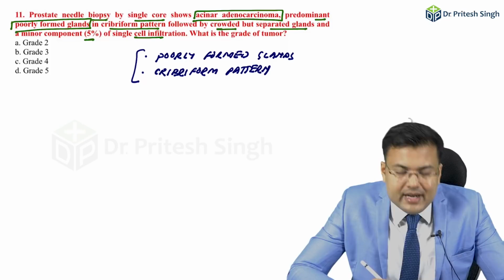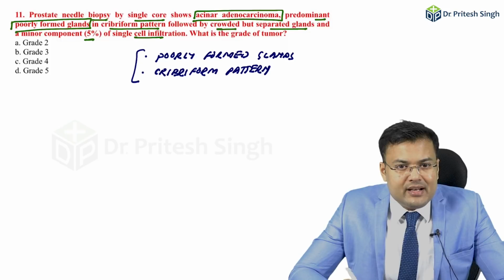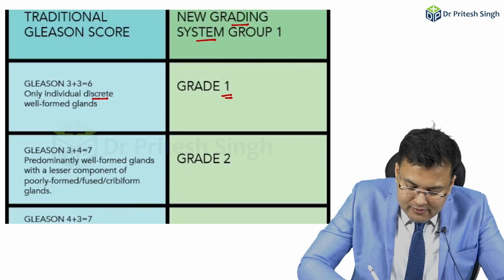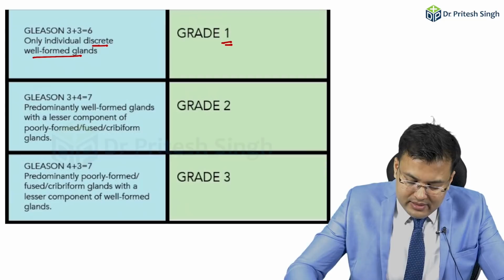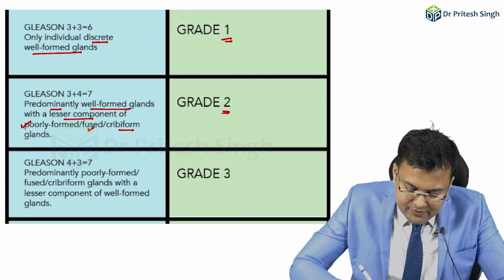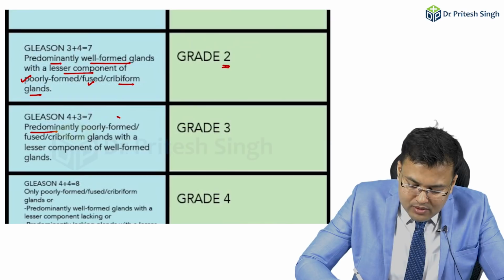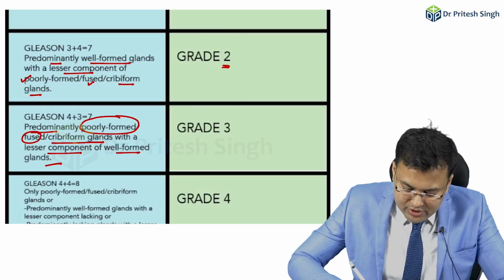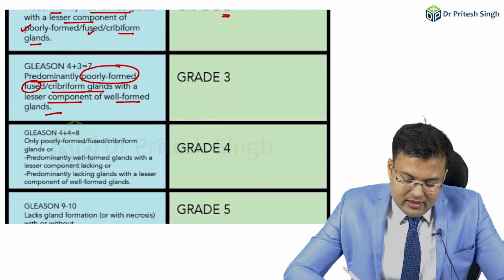Okay, so let's first see the Gleason grading for prostate. We follow Gleason grading, so let's see it and then we can easily crack the question. Now see the new grading system. In grade 1, only individual discrete and well-formed glands are there. In grade 2, predominantly well-formed glands and a lesser component of poorly formed, fused or cribriform glands. Now see grade 3: predominantly poorly formed, fused or cribriform glands with a lesser component of well-formed glands. In the question also there were predominantly poorly formed and cribriform glands. So the correct answer is grade 3.